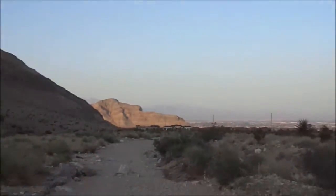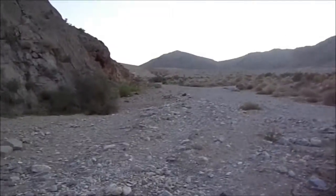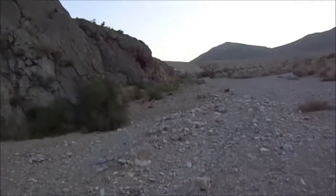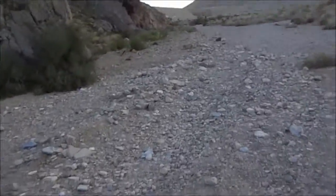Las Vegas. It's like an opening between the mountains here, the mountain range. Oh yeah, look at this. Somebody spray painted. Shouldn't be doing that.